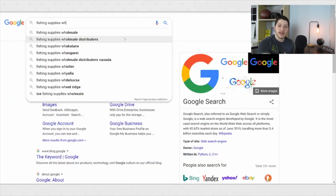So let's say, for example, I wanted to find fishing supplies. This is obviously a random example, but this can work for any single market that you're in. If you want to do automotive, if you want to do business to business and you want to sell some hardware, or you want to sell some electronics, or maybe air conditioning units, or home decor products, any single market that you want to work with, you can always type it in Google, and Google is by far the best way to find suppliers.